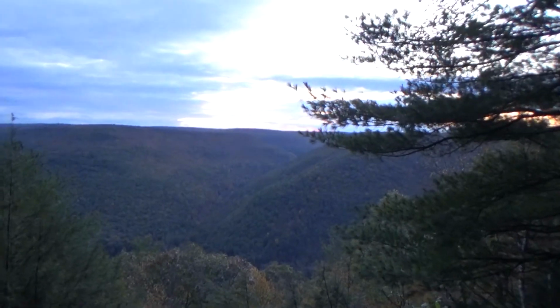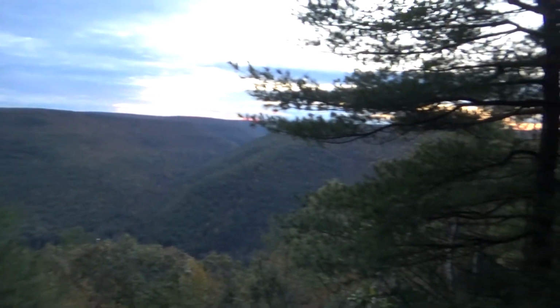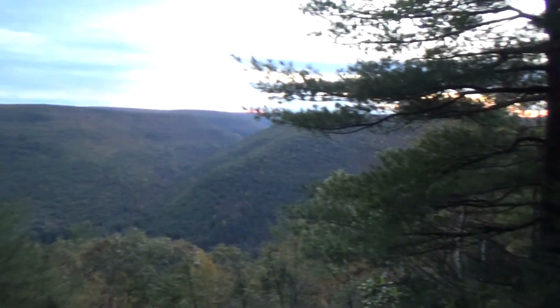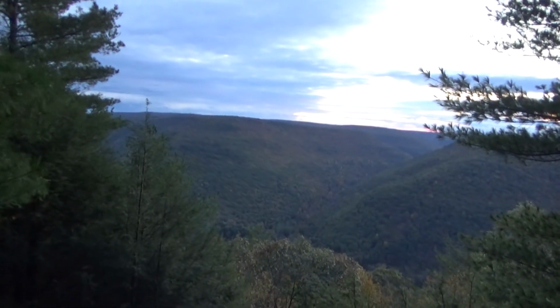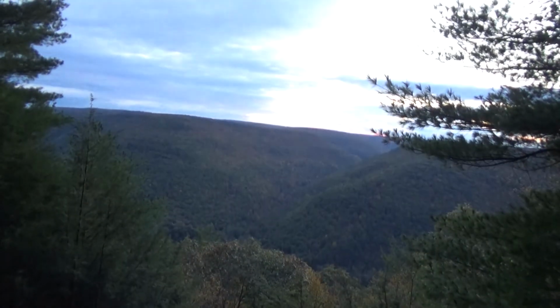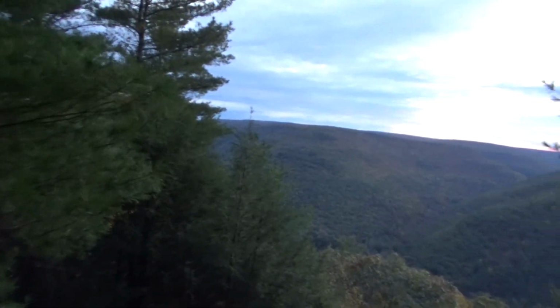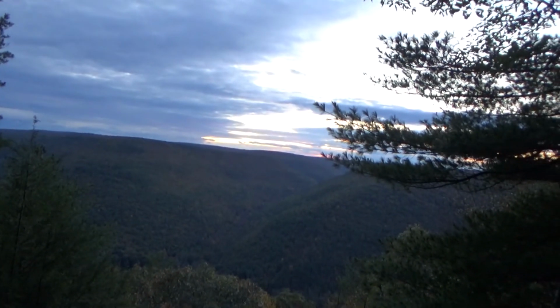All right, this is the Vista. The campsite's still out there a little ways, but it's getting too dark. I'm just gonna go ahead and stealth back here. I saw a couple trees I think I'm gonna be able to make work. So I'm gonna run back here and get that set up quick before it gets completely pitch black.